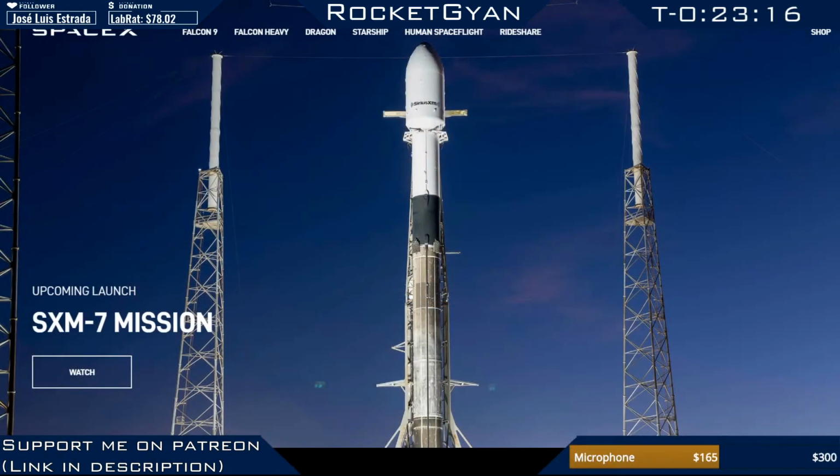Then we can have a look at the payload and the mission profile. So hi Harshal, when is the launch? The countdown timer is there.